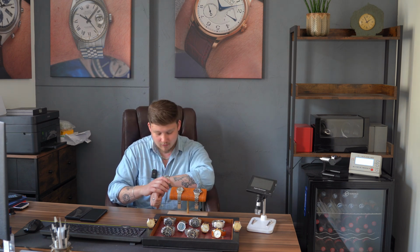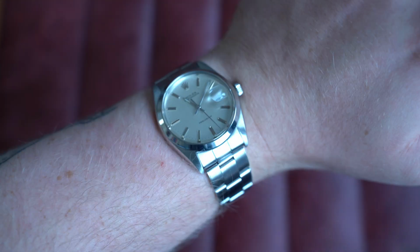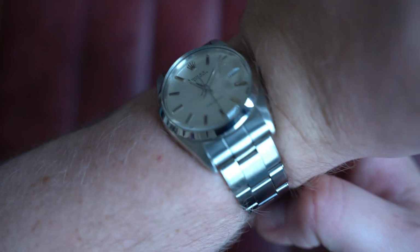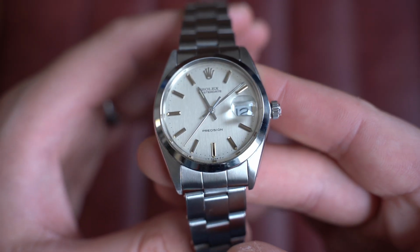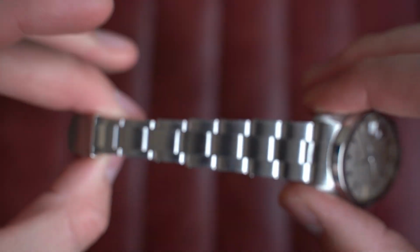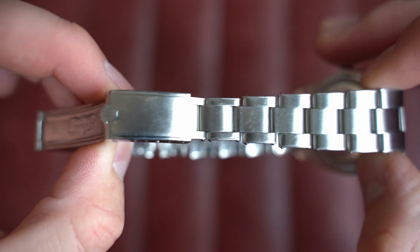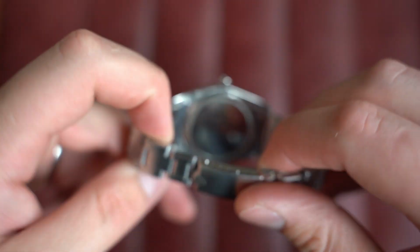So now that all that rambling is out of the way, let's show you what's on wrist. I'm wearing my beautiful 1969 Rolex 6694. This is a personal watch. This isn't for sale, and I hope that it will never be for sale. It's one of those watches I would like to keep forever, really. It's a really great watch. It has personal and sentimental value to me, but as always, at the end of the day, I run a business, so if things have to go for sale, they do. But again, this is one I'm going to do my best to keep hold of forever, really.